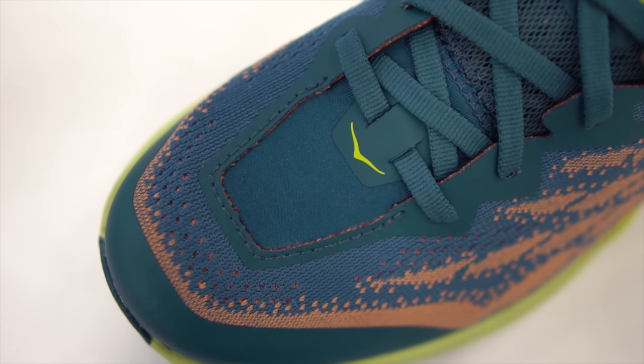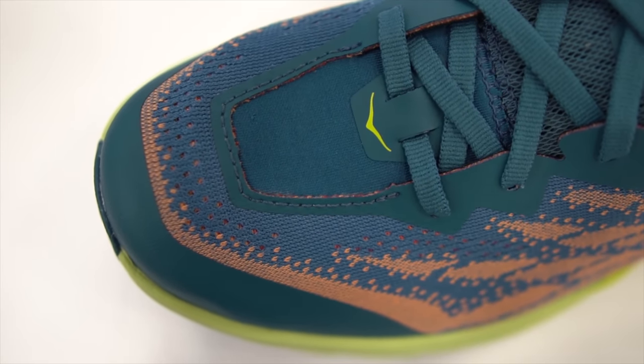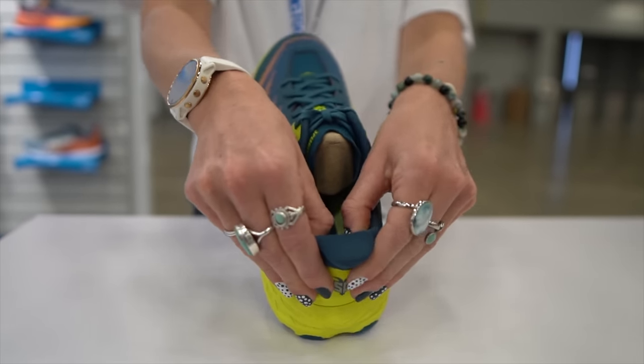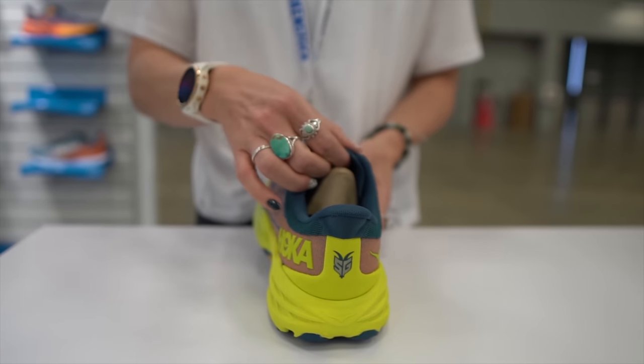It has that dynamic vamp to let the foot spread out. It's got a really nice cushioned, I don't know if you can feel, really plush heel collar to lock your foot into place. And again, that lay flat gusseted tongue.